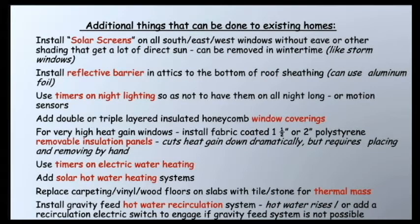Honeycomb window coverings, insulated, are great. They're on the inside. The heat's already come in through the window, but it keeps a lot of the heat from coming in or the heat from escaping. For very high heat gain windows, we've done things by taking 1.5 or 2-inch polyurethane removable insulation panels, or making them out of the 4x8 sheets.